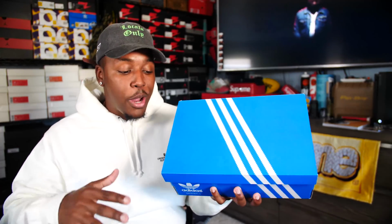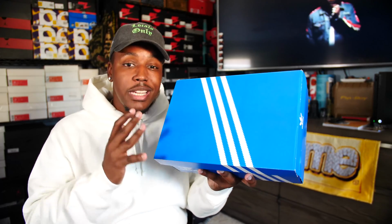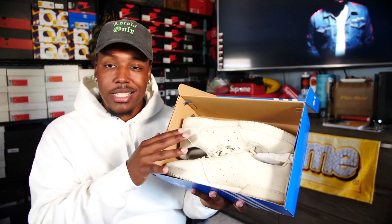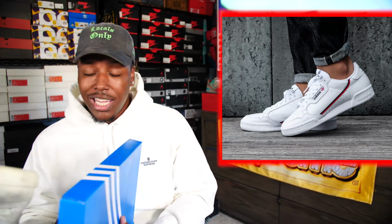Next up at number 8, we got an Adidas model that's actually not in this box, but is very similar to what's in this box, and this is the Yeezy Power Phase. But this isn't the shoe we're talking about. We're talking about the Adidas Continental 80. Now, this shoe retails at $80, and if you don't want to spend the 120 on Power Phase and you want to get something that looks very, very similar, go ahead and grab yourself a pair of the Continental 80s, man.